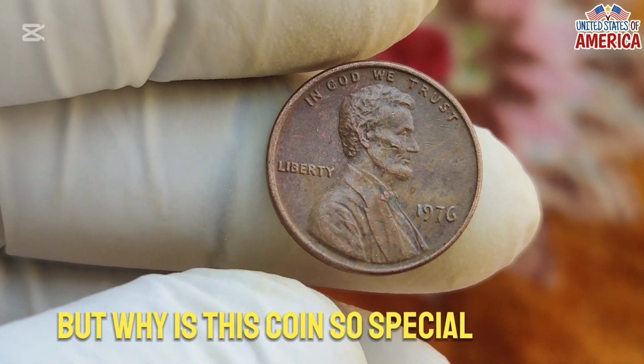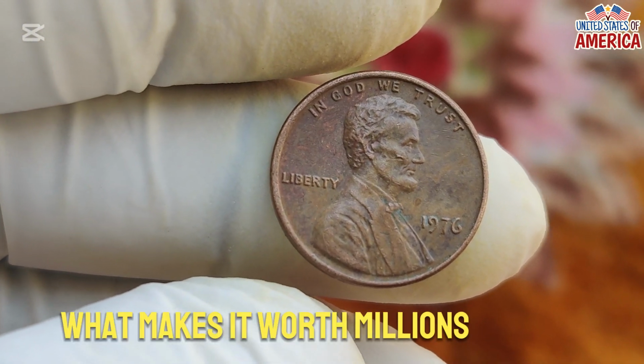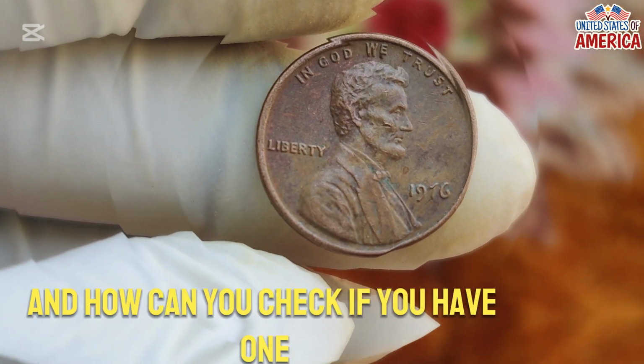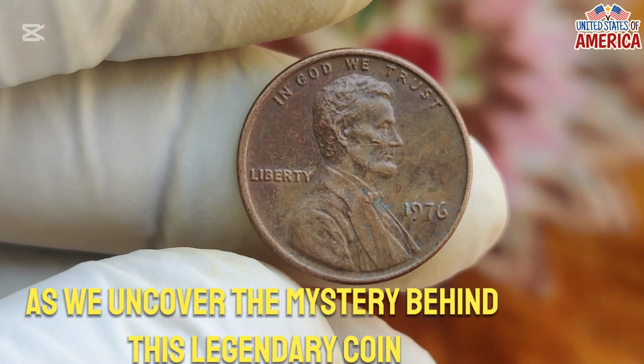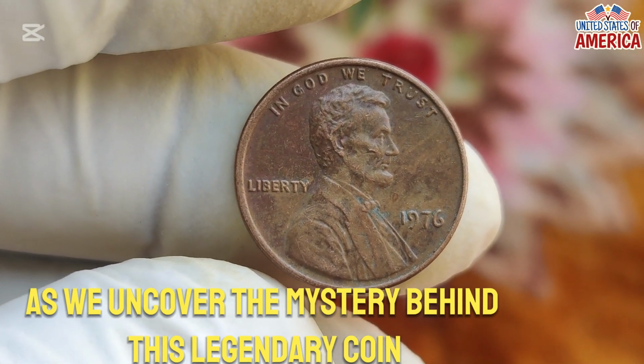But why is this coin so special? What makes it worth millions? And how can you check if you have one? Stay tuned as we uncover the mystery behind this legendary coin.